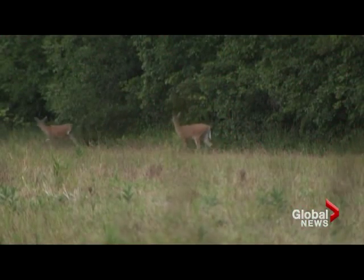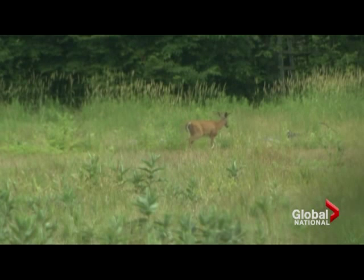It's not the kind of roadblock any driver wants to encounter, but it's exactly where dozens of Canadians end up every day. All because of these creatures, docile from a distance, but when they cross paths with an oncoming vehicle, the results can be deadly.